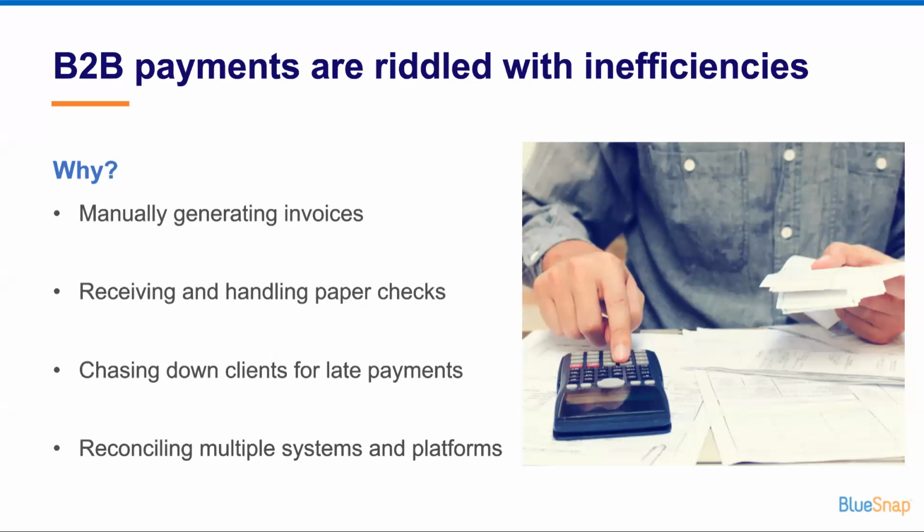So B2B payments tend to be riddled with inefficiencies. Even though we have all these great updates over the last few years, we still have some issues. What are those inefficiencies? Why do they exist? Well, here are some of them. Manually generating invoices, receiving and handling paper checks. Both of these options are terrible.